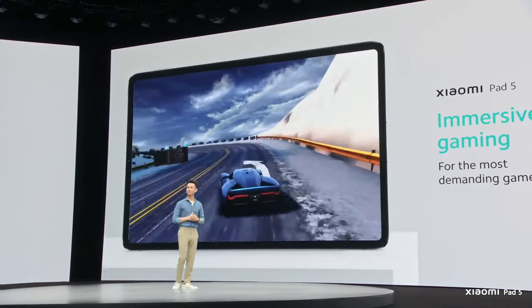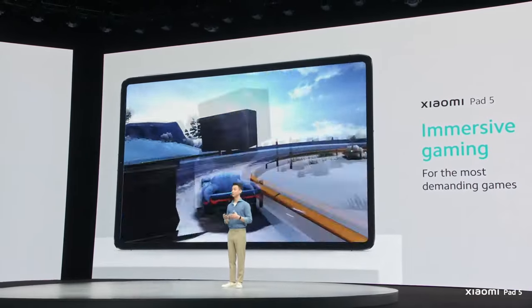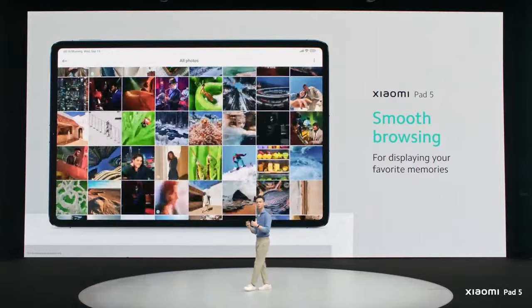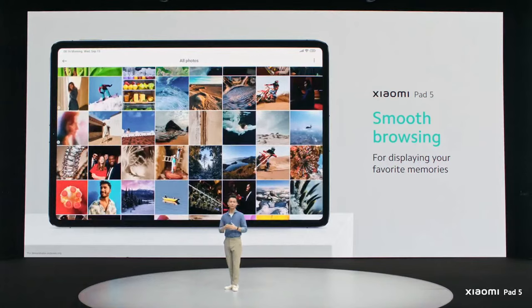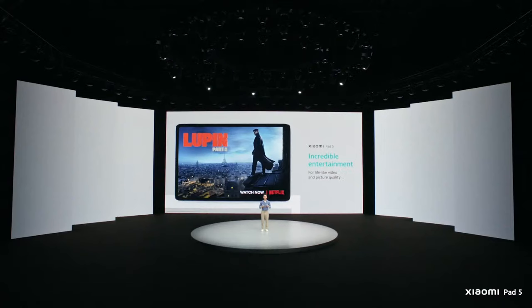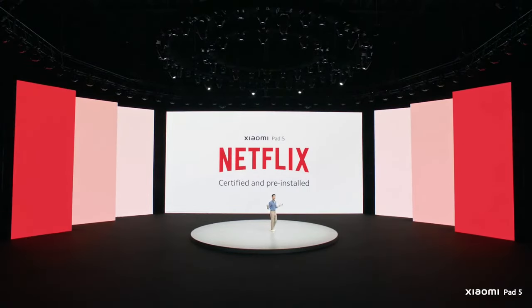And I'm an avid gamer myself, and playing my favorite games on Pad 5's 11-inch touch display, well, it was game-changing. And the ultra-smooth touch display also makes it so satisfying when catching up with my vacation photos or scrolling through my social media. Pad 5 has been my go-to stop for binging my favorite dramas. I love the fact that I can enjoy my favorite shows anywhere. In fact, Pad 5 comes with Netflix pre-installed for a massive catalog of cinema-worthy content. So just sit back, hit play, and let Pad 5 do the rest.